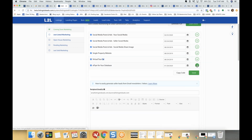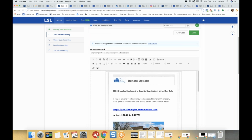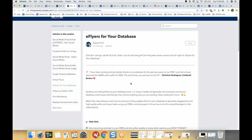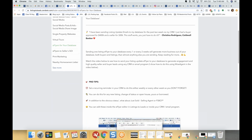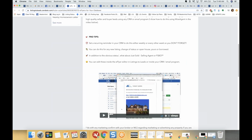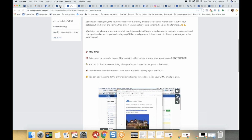Now, this is e-flyer for your database. This is one of the most powerful ways to generate buyers and sellers out of your database. And I'm going to highly recommend, if you click that green Learn More button, there's a little video walkthrough on this. But also, if you click the light bulb for the support post and you open it up, we have people getting buyers and sellers every week that they send this to their database, all right? Obviously, it depends on how big your database is, but we really want you sending out one of these to your database every week, all right?